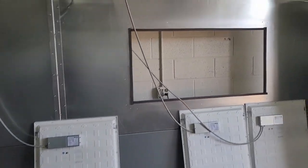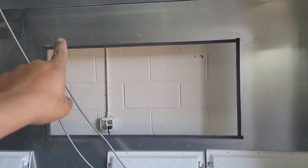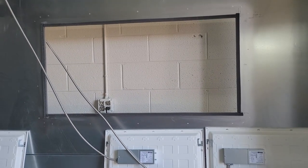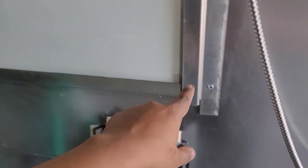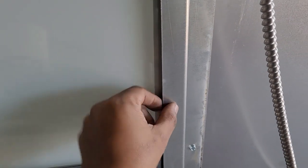So kind of the process is, you can see I already put the foam tape around. That's gonna create the first seal between the light and the booth. Then the light goes in, and then after that, these brackets have foam in between them and the glass. So once it gets screwed in, now it has foam on the inside plus in between the bracket and the glass. So yeah.